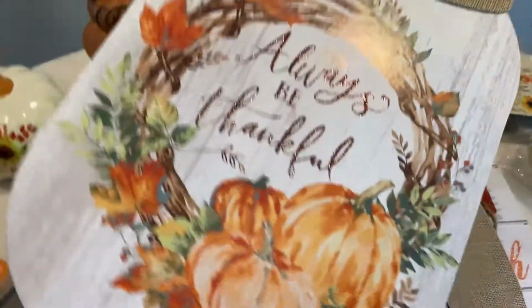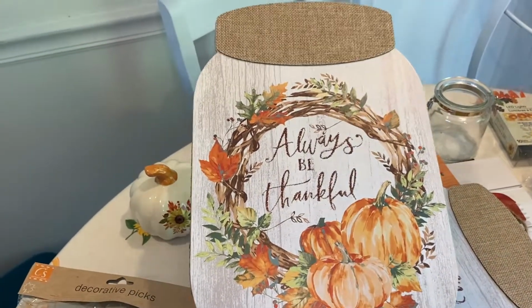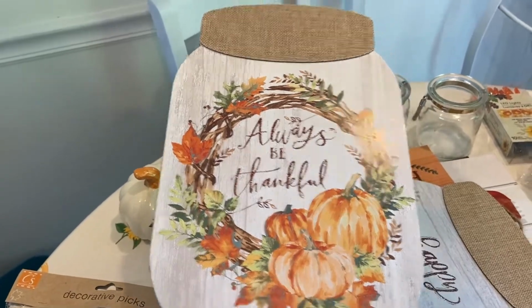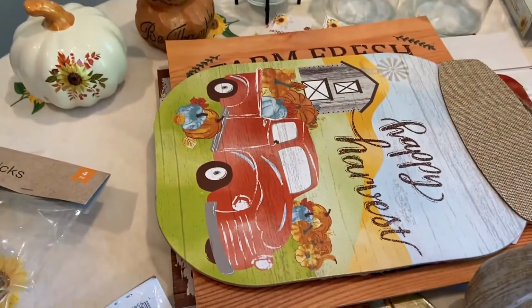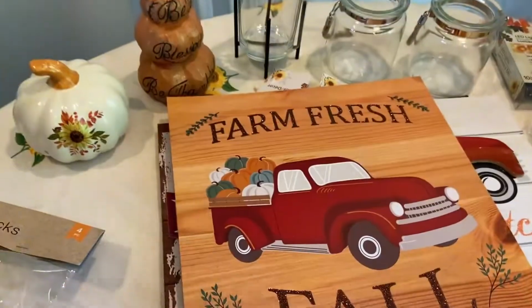And I think I'm going to redo it and maybe paint over that and maybe do like a monogram or something. I'm not exactly sure what I want to do yet. I didn't get the ones that had the monograms already on them. I was too late for that, I guess.